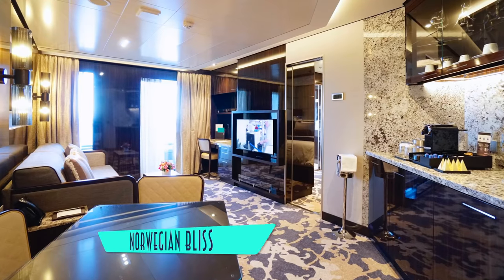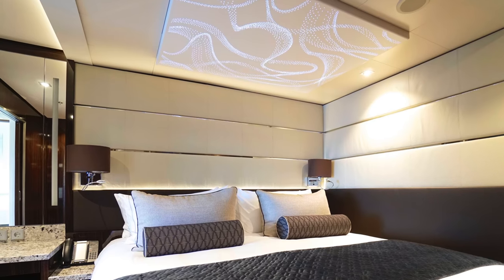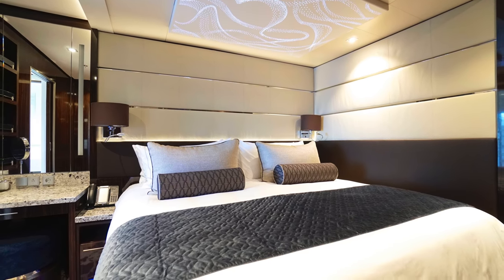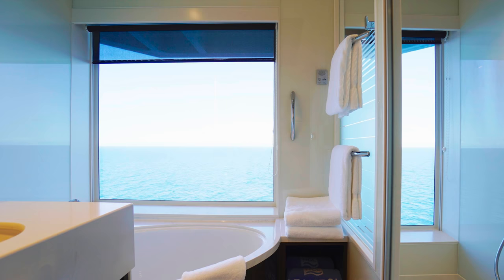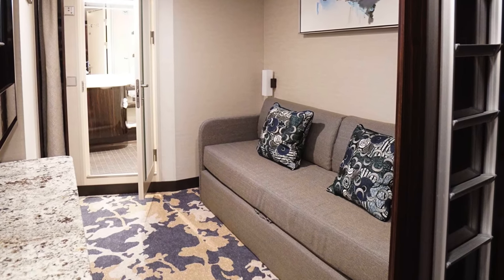Bigger still is the Haven two-bedroom family villa, with its wonderful living area, sizable master bedroom, an equally spacious master bathroom with a scenic bathtub and shower. Not to mention the second bedroom with its own standard bathroom.